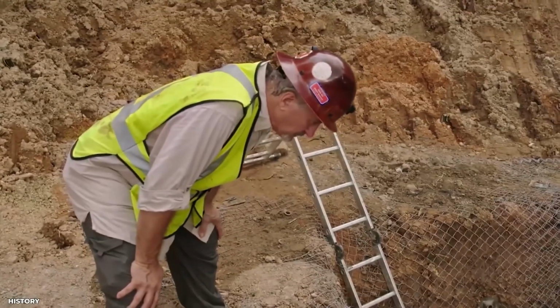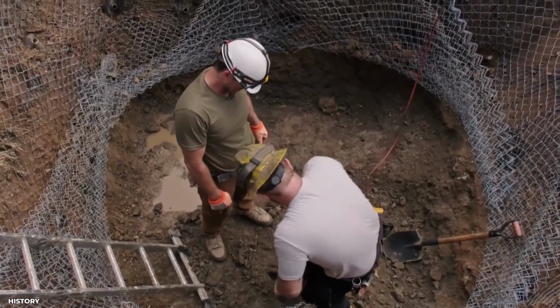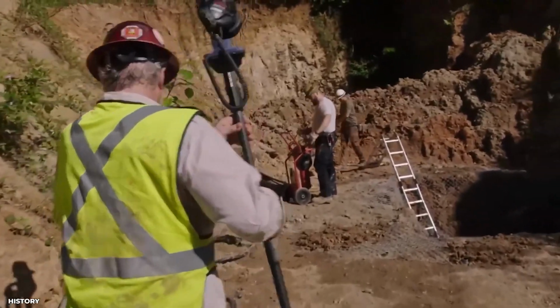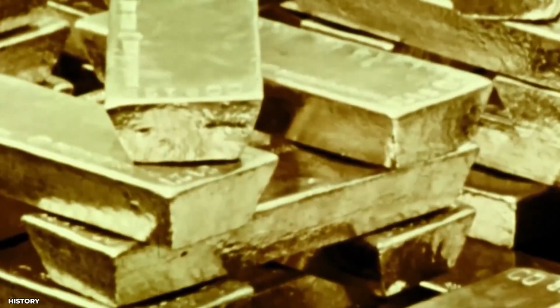They are really excited because they think that they may have discovered the entrance to a tunnel that was hidden behind the concrete covering. They have reason to believe that they are getting closer to figuring out how to enter inside the mountain so that they can find the gold that was lost.